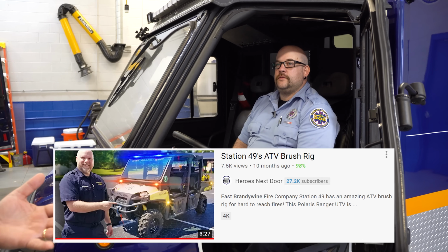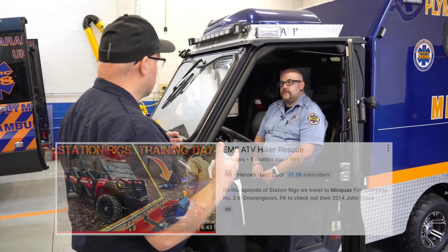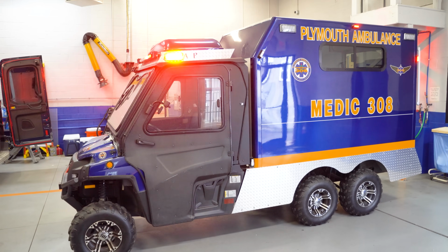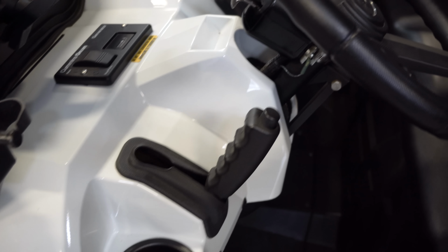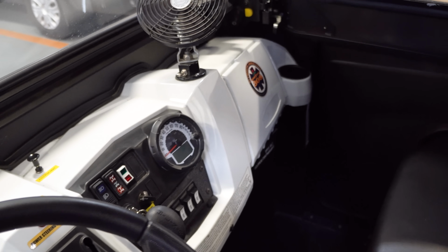This is the first time we've seen an ATV ambulance. We've seen a brush truck, we've seen an EMS squad one that's open, but this one's a true ambulance. Can you talk us through it? So it's built on a Polaris Ranger 800 chassis. Obviously it's 6x6. We have the capability of doing 3, 4, and 6-wheel drive. It has all the creature comforts of a regular ambulance and a regular car, plus it's got the versatility of a UTV.